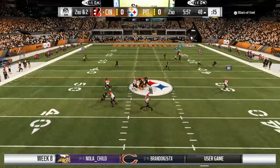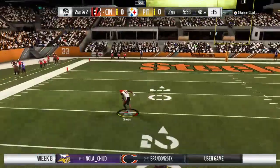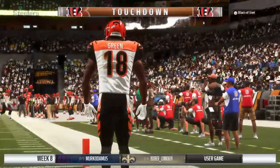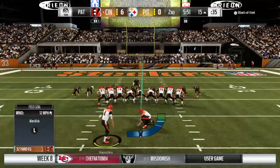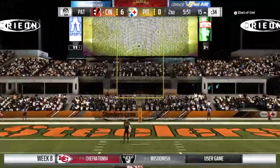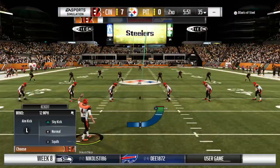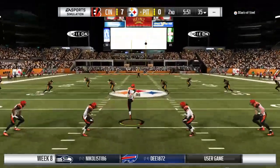Second down, Dalton. Flush to his right. He's going to air it out deep for Green. And the defense loses him. It's complete. And he'll take this into the end zone for a Bengal TD. A.J. Green, his 6th touchdown of the season. And the Bengals are in for 6. And he's got it to make it 7-0 Bengals. Here's Hauschka now to kick it away.